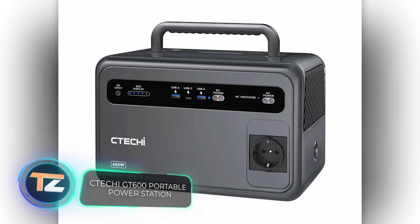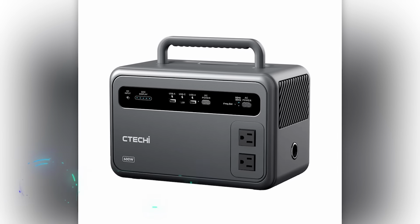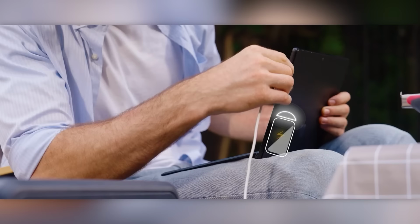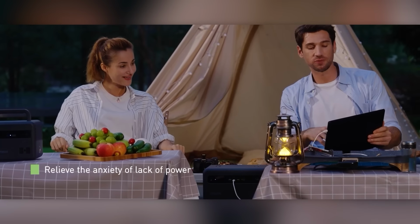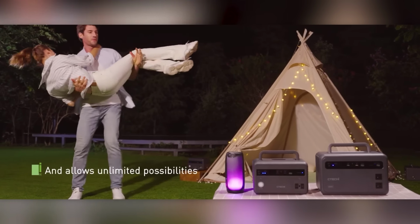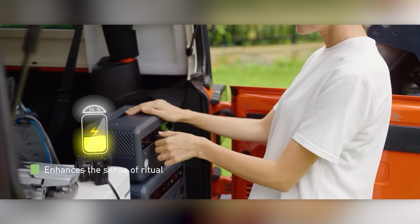But how do you power the fridge? A good choice is the CTECHi GT600 generator. For $300, you get 384 watt hours, a peak power of 1200 watts, and pure sine wave technology to protect your devices. It can connect six devices at once, thanks to its LFP battery, like in electric cars. Plus, it works in winter, and can run a fridge for up to 9 hours, depending on the model.